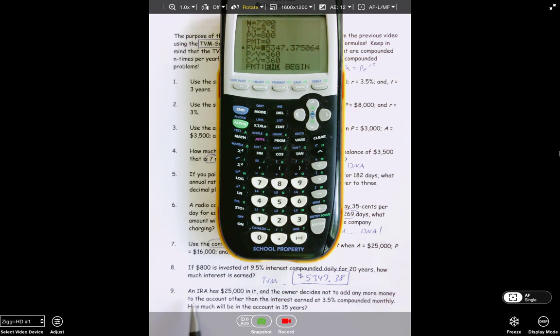Number 9, is this a TVM solver? When an IRA has $25,000 in it, the owner decides not to add any more money to the account other than the interest earned at 3.5% compounded monthly for 15 years. So it's compounded monthly, so it applies. More than 1 year also applies. So guys, TVM solver is the key for us in this situation, okay?